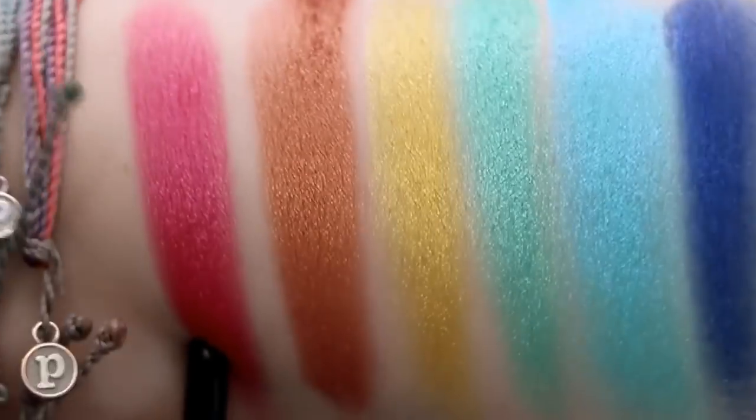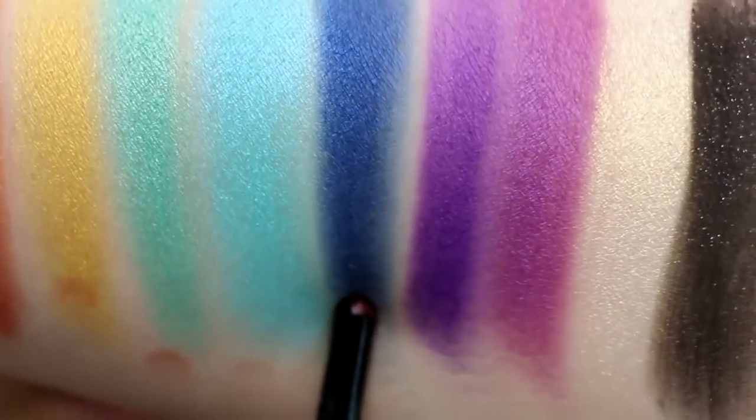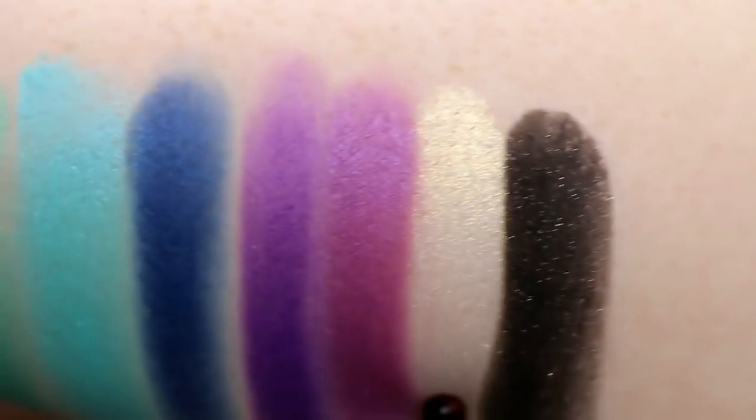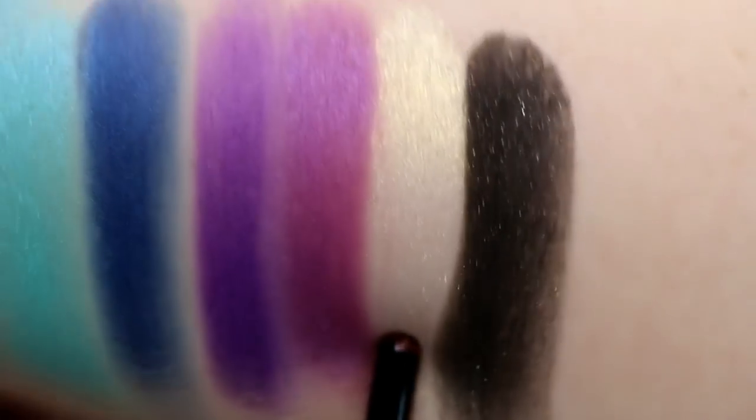Let's look at the colors. Where am I? How did I forget this? Who are these? I don't know. Let's zoom in. First shade we have is Flamingo, Peach, Buttercup, Seafoam, Fiji, dropping down to the second row, Royal, Indigo, Violet, Pearl, which is probably a little difficult to see, but she's got some gorgeous reflect on her, and Eclipse. And that is the entire palette.